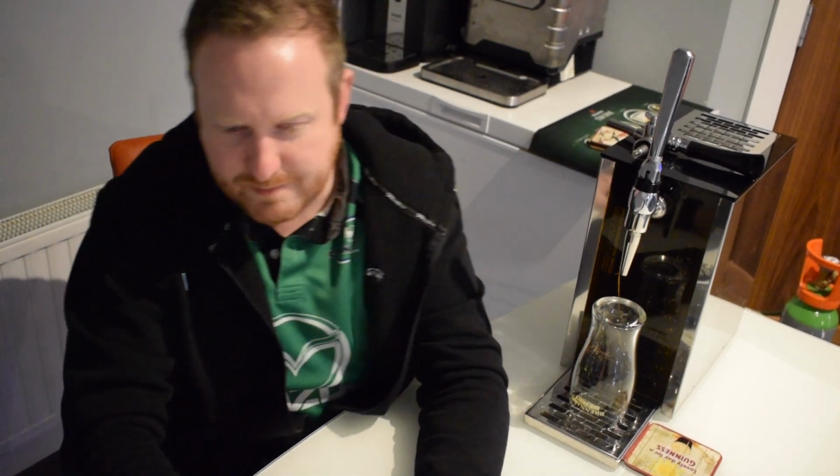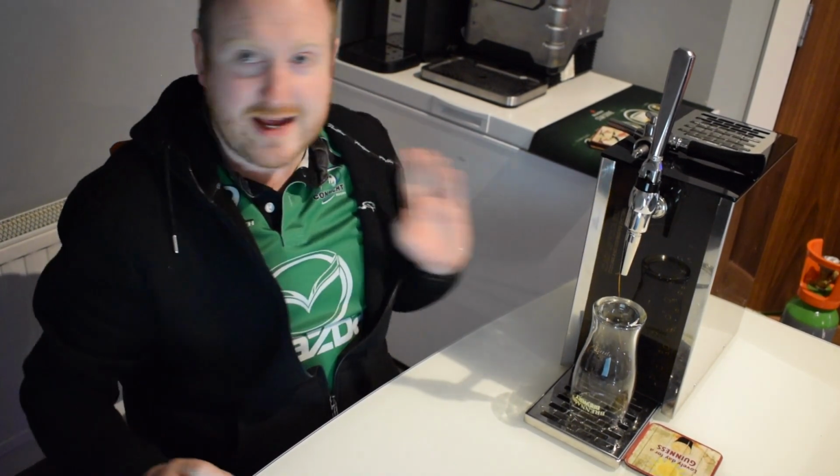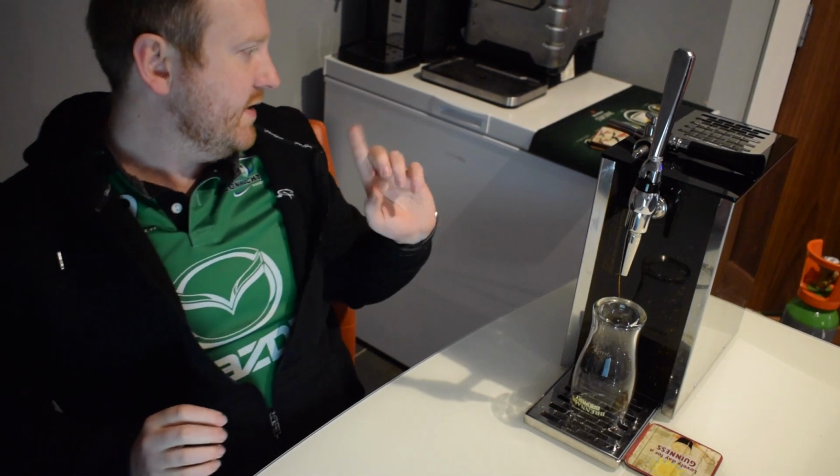And that's what I love about this. This is why I wanted one: if I'm using it, I take it out. If I'm not using it, I put it away. It's as simple as that. So, let me just show you the way I have this set up. I'm going to show you the back of the system.